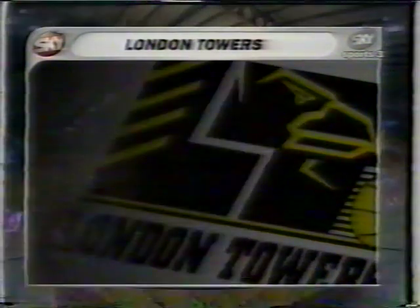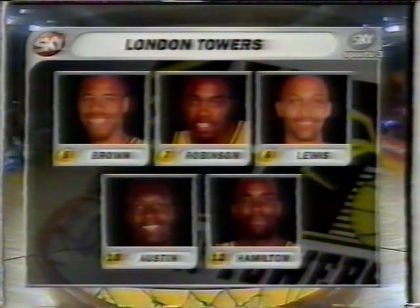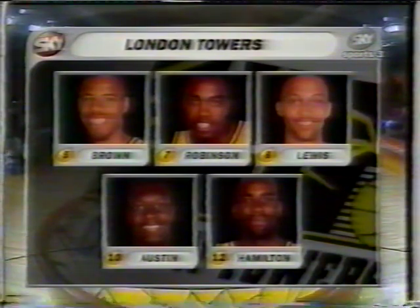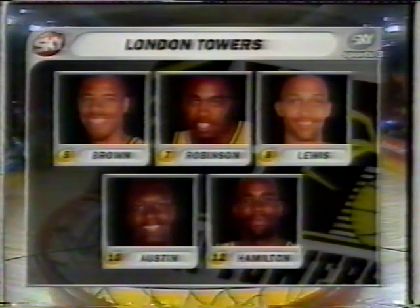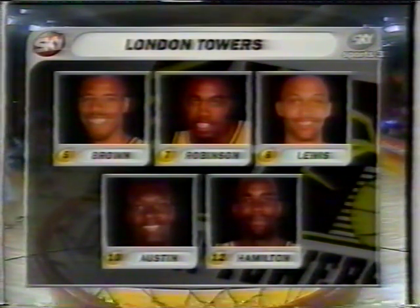Let's see who the coaches are going to go with for the London Towers. It will be the regular starting 5 of Carl Brown wearing 5, Robinson 7, Lewis 8, Austin wears 10, and James Hamilton wears 12. And the full lineup now for the Birmingham Bullets.